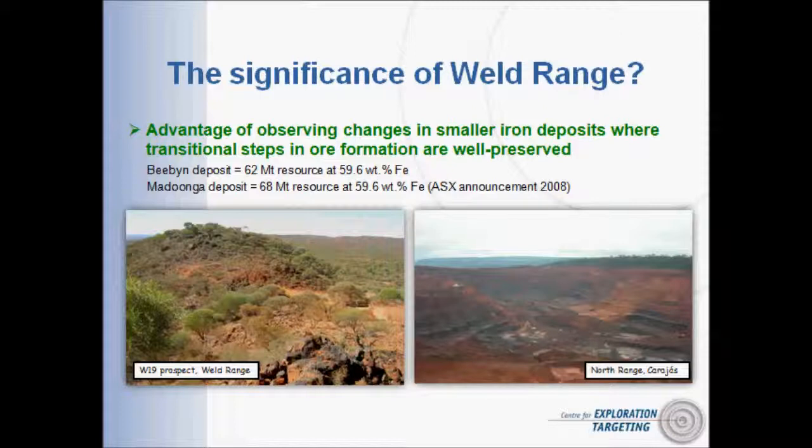So what is the significance of these deposits? Well, it is a small iron ore resource. However, what it does show very nicely is the transitional steps in iron ore formation. On the left-hand side here, we can see examples of iron ore exposed in the ridge, and the ridge continues for about 70 kilometres along strike.